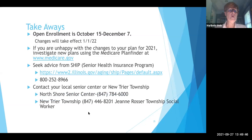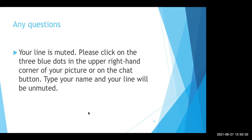So takeaways. It's important to know open enrollment is October 15th through December 7th. Your changes will be effective January 1st. If you're unhappy with your plan for any reason, and now is the time when you've gotten your booklets of how your plan is going to change from this year to next, sit down with your medication at your table, make sure everything's still covered and at the same tier level, and look at your costs. If you're not happy or you have questions, seek advice from SHIP. There's an 800 number and a link, or your local senior center or New Trier Township can also help.